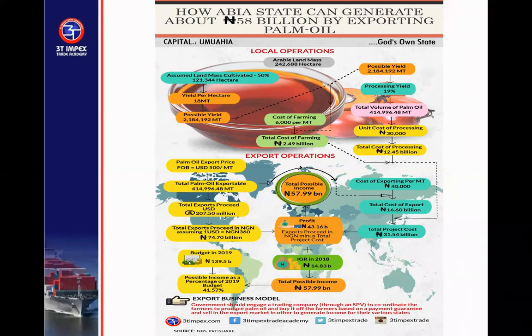18 metric tons times half of the arable land in that state. That's 121,344 hectares of land times 18 metric tons. Possible yield, 2.1 million metric tons of palm fruit. If you process palm fruit, the yield is actually about 19%. That means we're going to have 414,000 metric tons of palm oil from the 2.1 million metric tons of palm fruit.